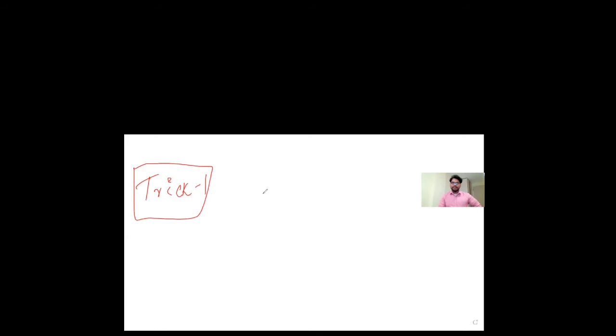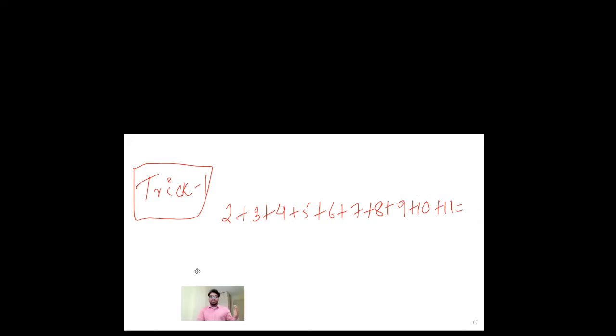The first trick is when you are given 10 numbers in sequence and you are asked to find the sum of these 10 numbers. For example, let's suppose you are given 2, 3, 4, 5, 6, 7, 8, 9, 10, and 11. When you add these numbers from 2 to 11, what could be the sum? It's difficult, right? You would probably have to use a calculator.